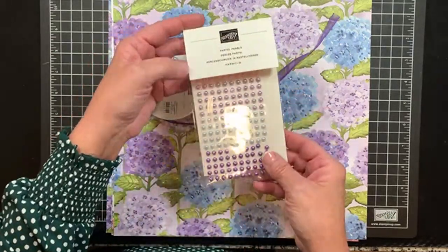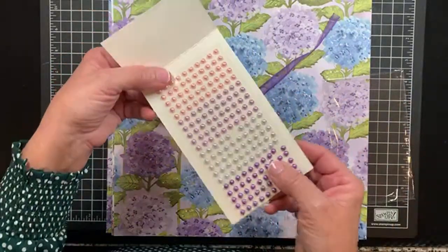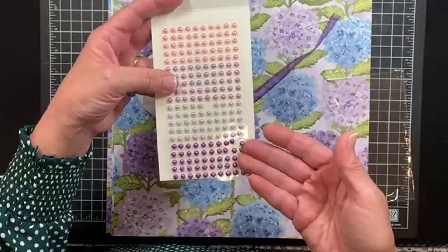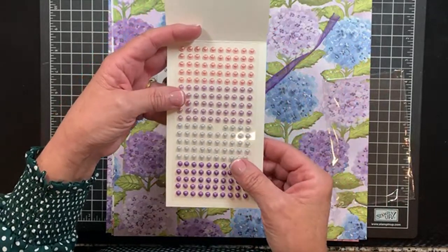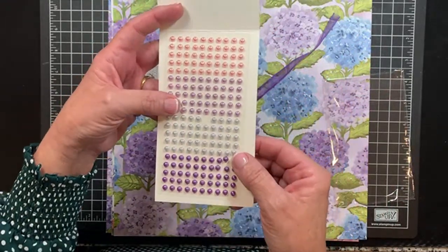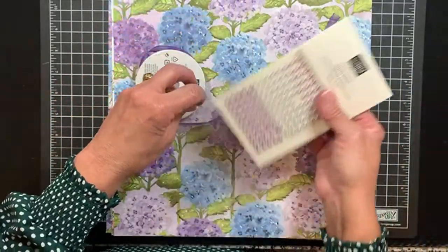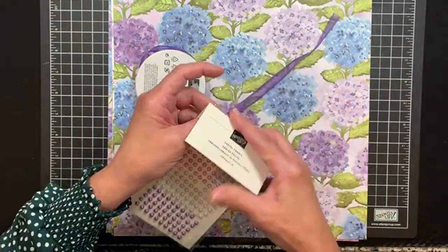The pastel pearls, are you ready? Let me pull them out of the packaging so you can actually see them. They go with this Designer Series paper. Aren't these beautiful? They are all the same size. Oh, yep, I already used one. So I've got projects already in the making for you. You're going to be seeing them very, very shortly. Beautiful tones here. Gorgeous products. Again, this is all part of the Hydrangea Hill Designer Series paper, as well as that suite of products.